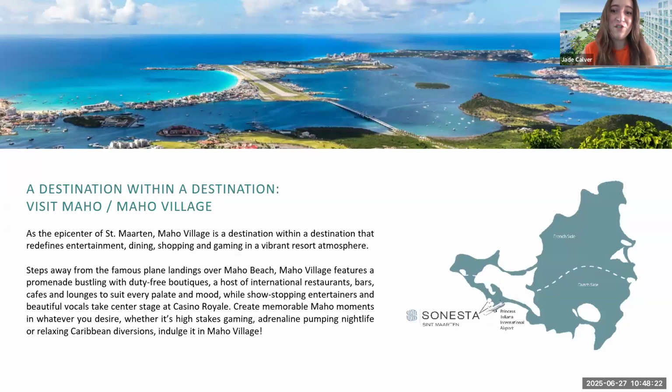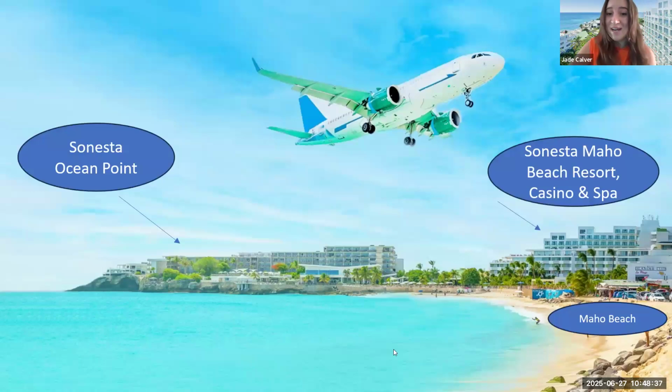So Sonesta St Maarten have two properties. On one side, we have Sonesta Maho Beach, which is for families, and Sonesta Ocean Point, which is adult only. They're right next door to each other and less than 10 minutes from Princess Juliana International Airport. To point out on the map, Sonesta Maho Beach is the family 4-star property, and right next door is our 5-star adult only Ocean Point property. Both of these resorts are all inclusive only, which is a nice thing to suggest to customers in St Maarten.